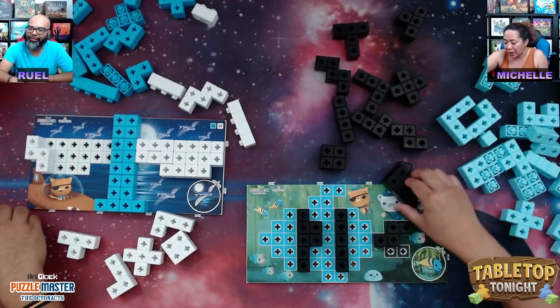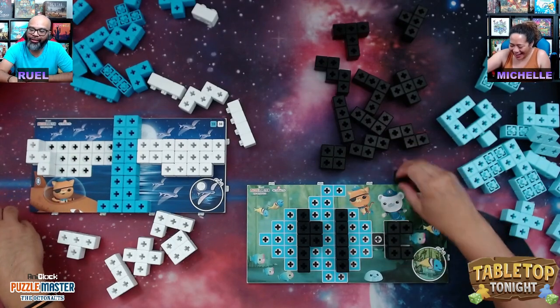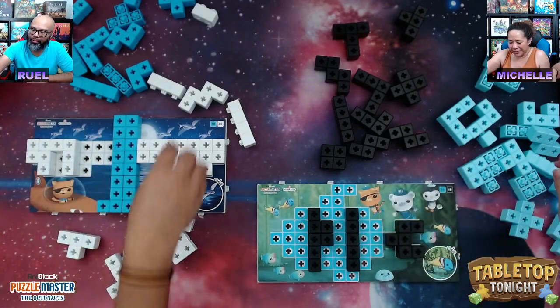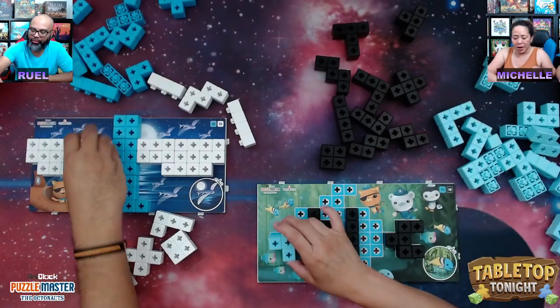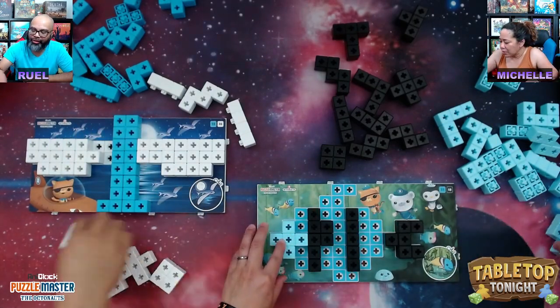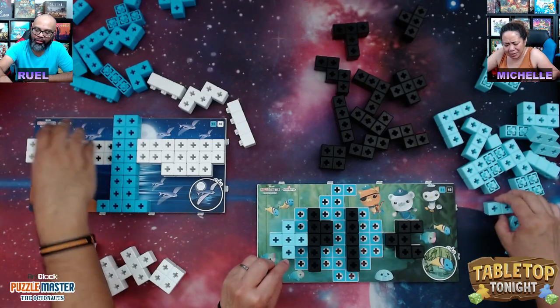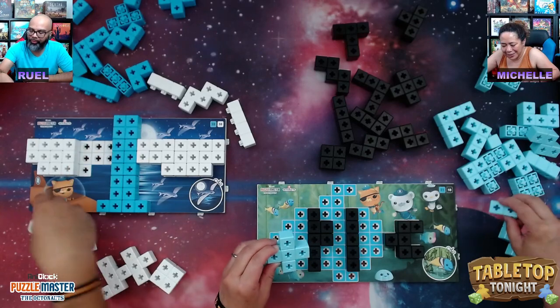Oh, the C block. Okay, thank you. Awesome. Now I just gotta do the blue part. I don't have another one of these. That's gonna hurt. That's the thing, they're not doubled. You only have one shape of each piece.